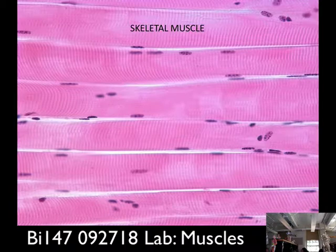So when looking at it visually, the two distinguishing characteristics are that it's striated. That doesn't automatically tell you that you're looking at skeletal.